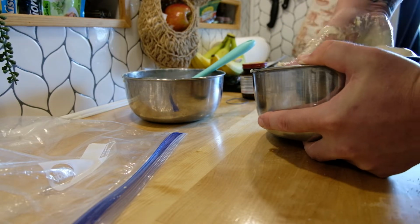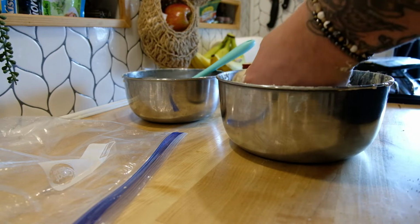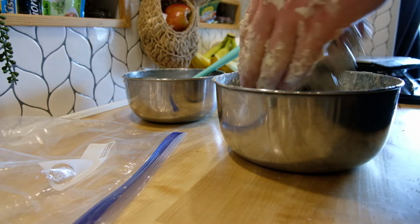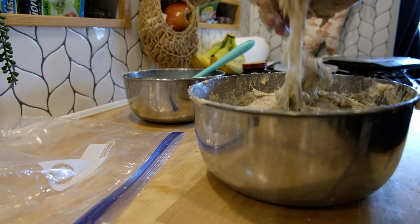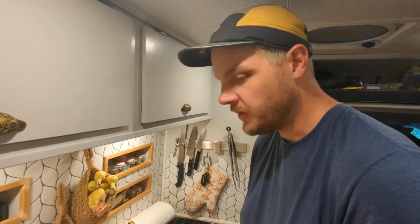First we will weigh out the flour, water, salt, and yeast, and mix those all together by hand. I don't love rye, so I'm doing it with a wheat blend.